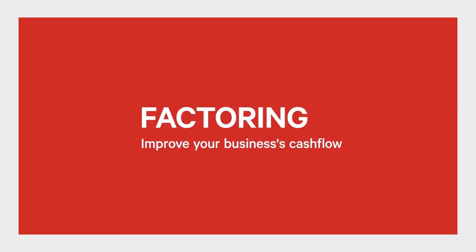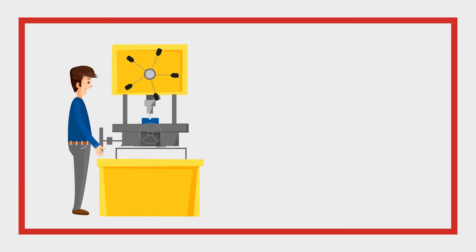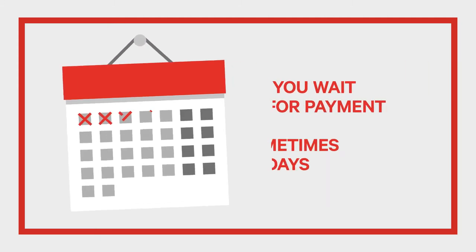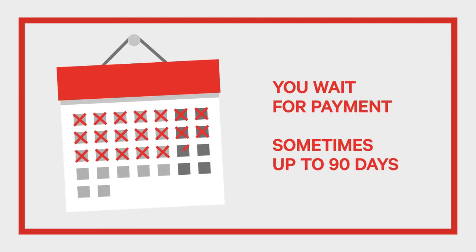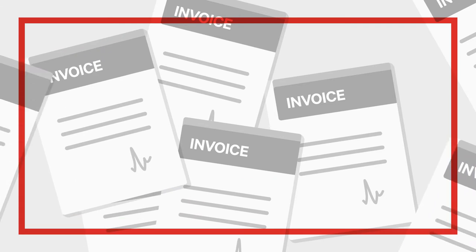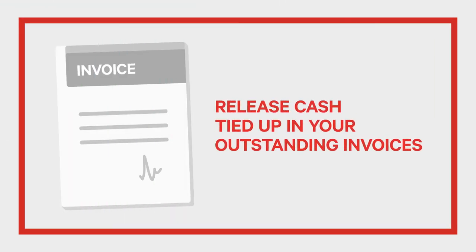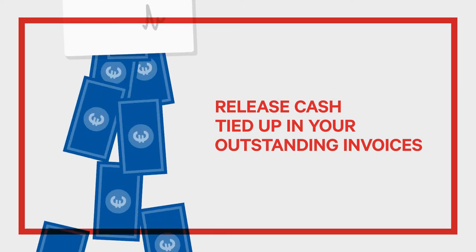Factoring, a simple way to improve your business's cash flow. Running your business can be challenging. You do the work or sell your goods, then invoice your customers. However, you have to wait for payment, sometimes up to 90 days. Meanwhile, the running costs mount up, impacting your ability to pay staff and suppliers, take on new orders, or grow your business. Factoring is a quick way to release cash that's tied up in your customers' outstanding invoices, allowing you to access your funds earlier.